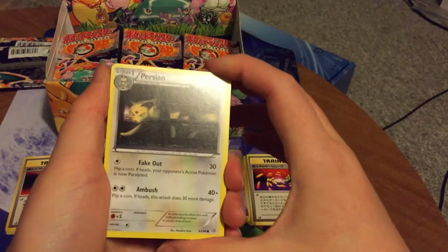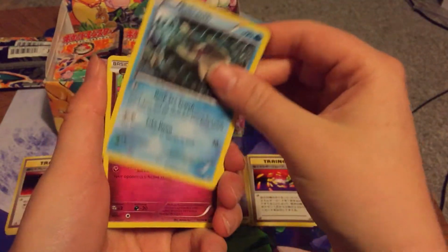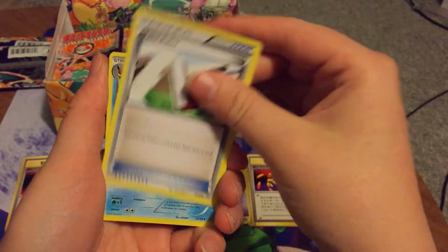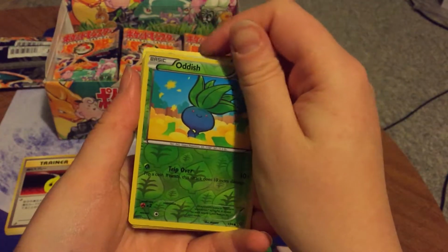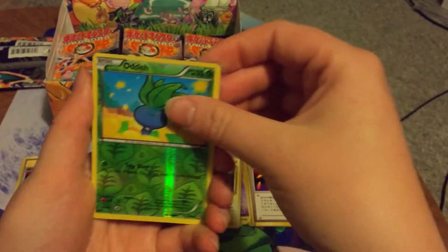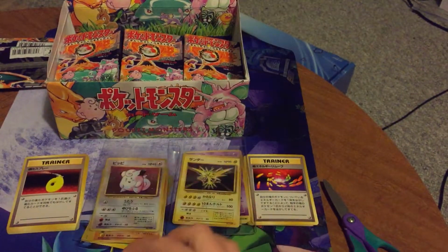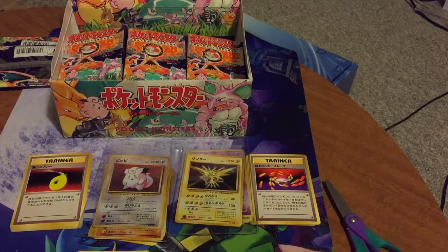It's been a while since I opened Ancient Origins, I believe. But I have opened almost a booster box just using the packs in there for loose packs of different things. So, that was pretty fun. Ooh, I kind of really like that Oddish. She just looks like it's dancing around. And then our rare is a Registeel. We could make like a little mini pyramid here, but I think I'm going to run out of room.